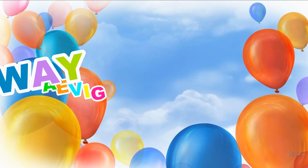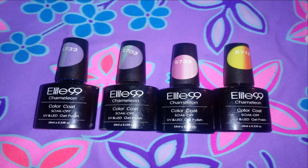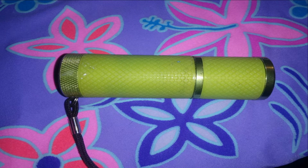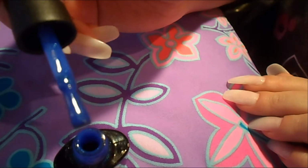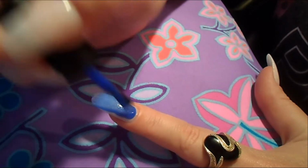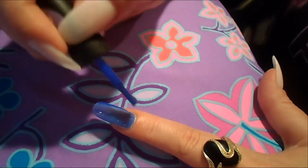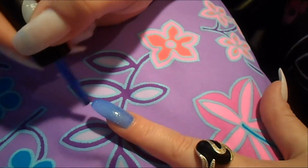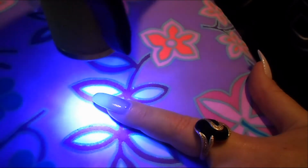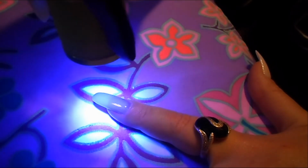So this year I decided to do a giveaway using chameleon gel polish. I am a super fan of using color changing gel polishes. I'm also going to be giving away a mini LED flashlight that will cure your gel polish. The first gel polish that I'm going to swatch and show you is number 5733. It's from Elite 99. The color shows a dark and light blue, so whenever it's hot and cold, it will change in between a dark and light blue color. Working with gel polish, you do want to make sure that you use thin layers. I do have to warn that my LED flashlight runs really hot, so you do want to test out your LED light before you use it on your nails.